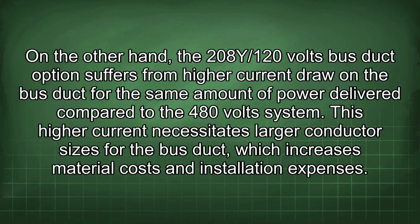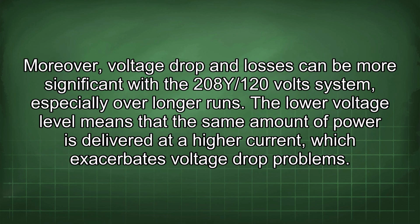On the other hand, the 208Y/120 volts bus duct option suffers from higher current draw on the bus duct for the same amount of power delivered compared to the 480 volt system. This higher current necessitates larger conductor sizes for the bus duct, which increases material costs and installation expenses. Moreover, voltage drop and losses can be more significant with the 208Y/120 volt system, especially over longer runs.